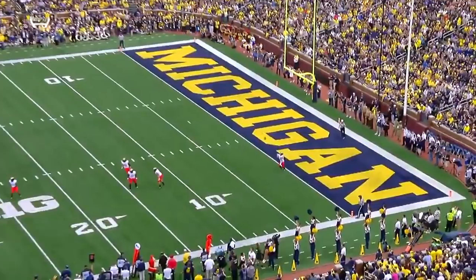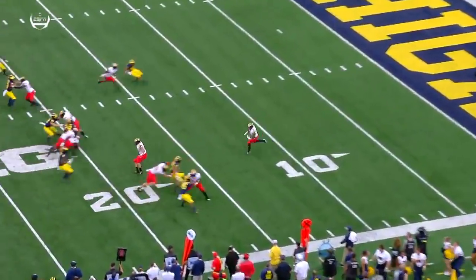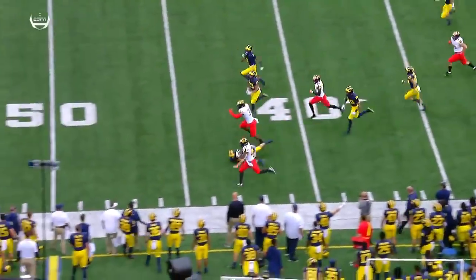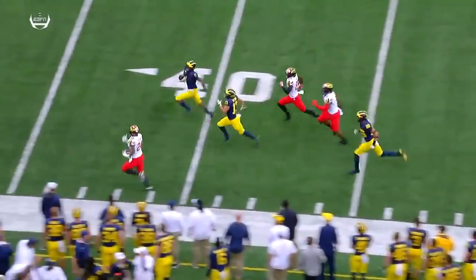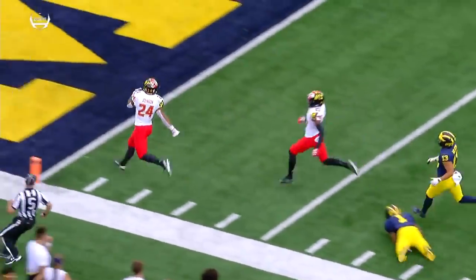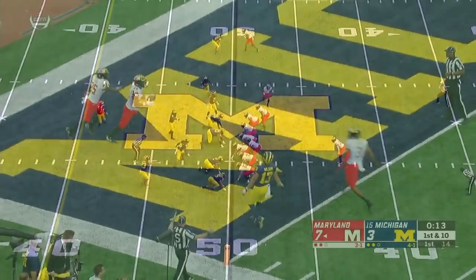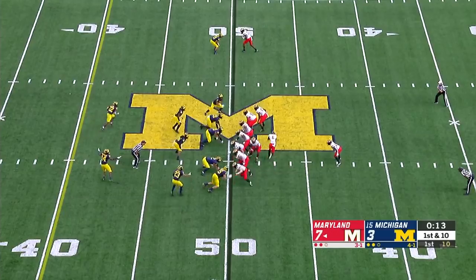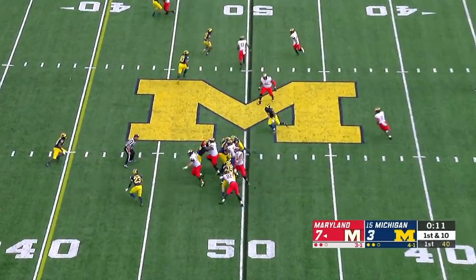Special teams, Ty Johnson and Anthony McFarland. This is well blocked. They get the kick-out block, and then poor contain from Michigan. The kicker goes down, and then Avery Thomas, number 1, great effort, but the stiff arm at the end gets Johnson into the end zone. Now the Terps at midfield, already leading 7-3. Final 13 seconds to play in the first quarter.